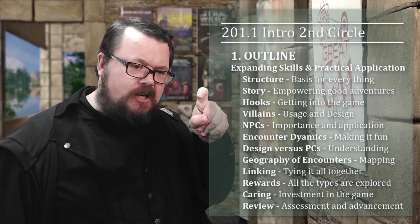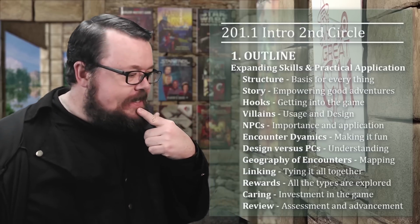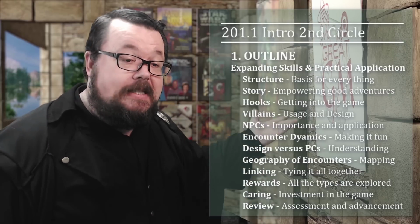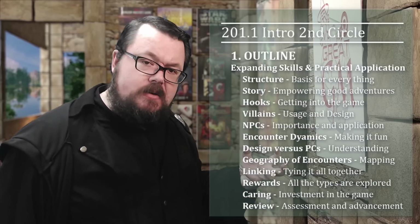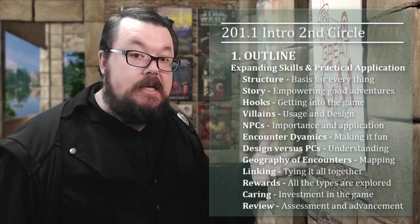Hooks. Arr, I got a hook. Arr, har, har. We don't actually have any pirates on the faculty at the moment, but nonetheless, maybe, who knows, in the future. We're going to be looking at hooks. What kind of hooks can we use? How do we get them? How do we use them? How to make them useful? Villains, we're going to really unpack that.